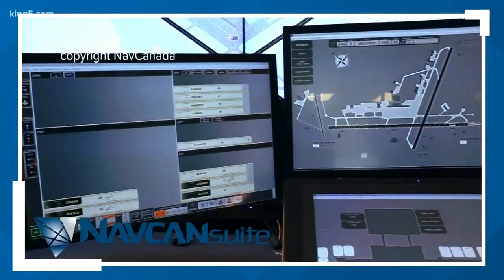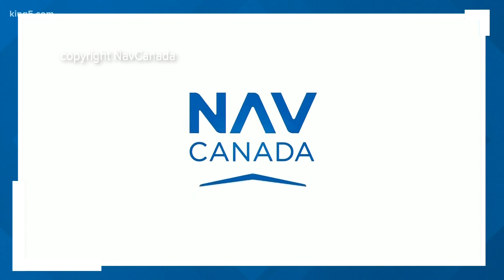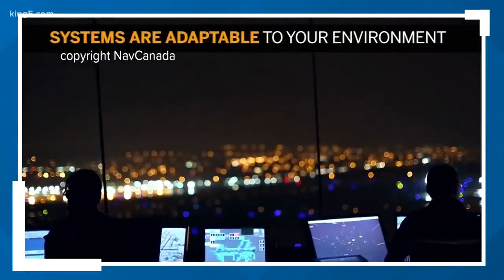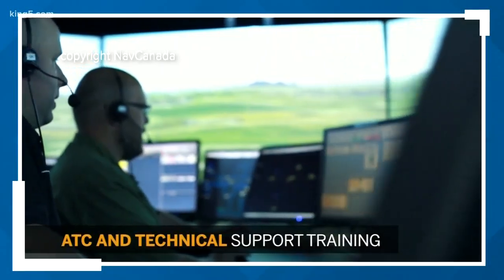Our Navcan Suite Tower Solutions. This country's private air traffic control monopoly has a name, Nav Canada. And the technology it's developed is now sold to other countries. Its air traffic management system was recently installed at London's massive Heathrow Airport.